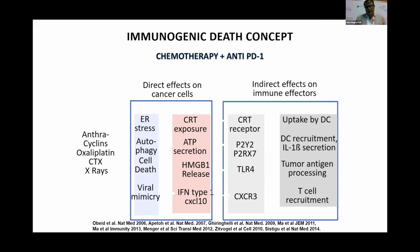So one option is the combination of chemotherapy plus anti-PD-1. Just exploring the concept that Zitvogel and her partners described one decade ago, an investigator from Gustave Roussy. Three Nature papers later, she was very convincing and persuasive that the immunogenic death occurs after the doxorubicin administration, for instance. And actually this immunogenic death is restricted to a few drugs. Doxorubicin is one of them.